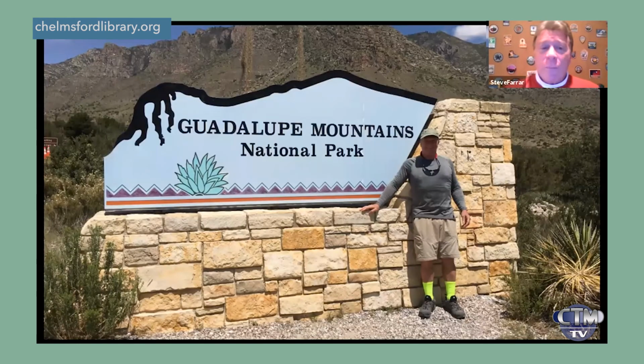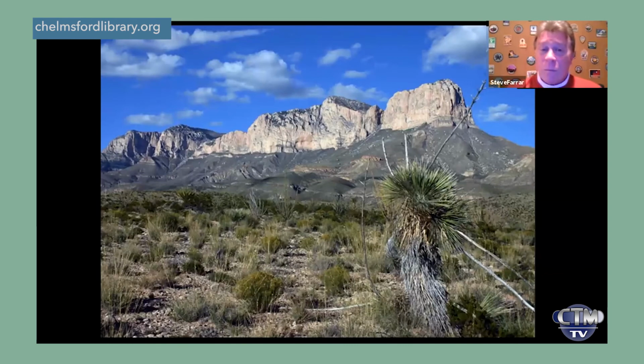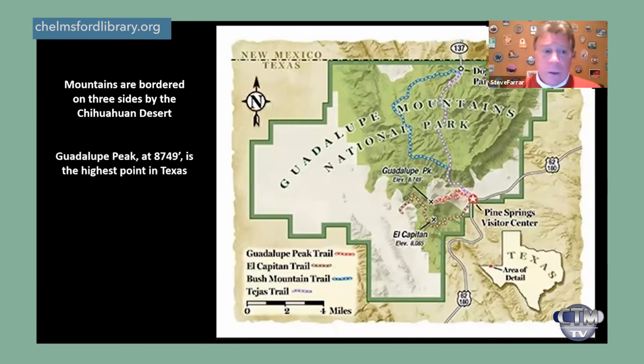If you just drive south from there, like I said, it's 35 miles south, the same reef, a marine fossil reef, the largest one anywhere on Earth. The yellow section is where the limestone is underground. That's what has been eroded to form the Carlsbad Caverns. But the red section of this reef is where it crops up above the surface. So it's the same limestone, but it's up above. That's the Guadalupe Mountains. They're bordered on three sides by the Chihuahuan Desert. Guadalupe Peak in the middle is the highest point in Texas. It's barely in Texas, just below the New Mexico line.